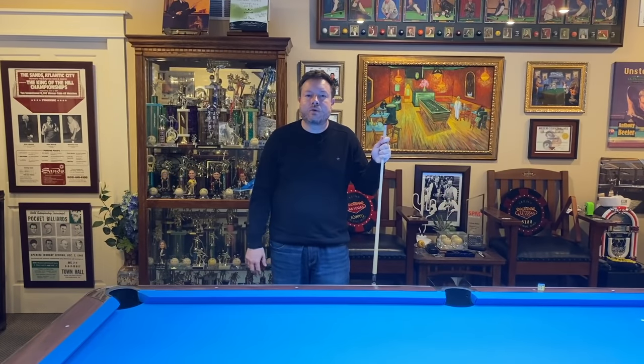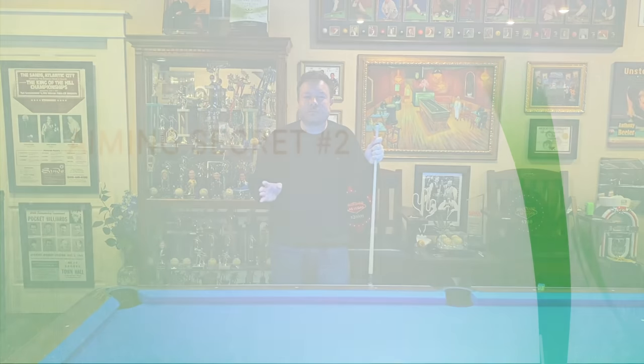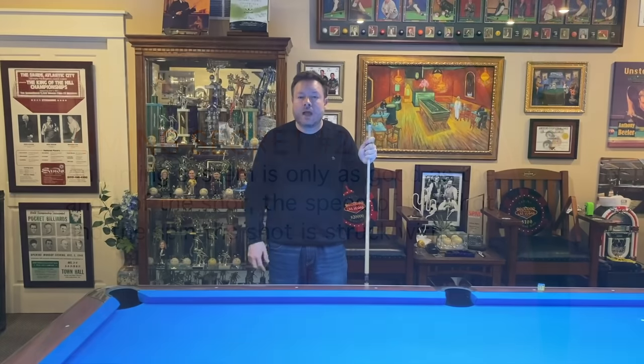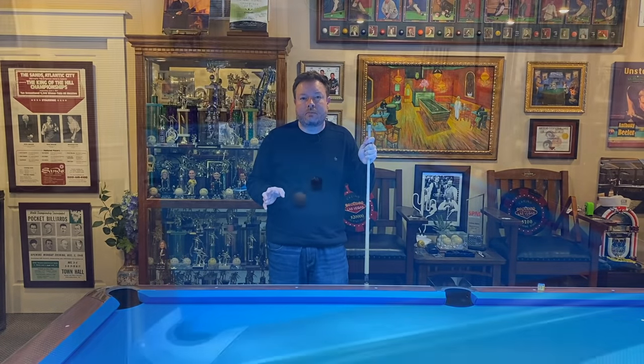The next secret that I want you to think about is an aiming system is only as good as the angle of the shot, the speed of the shot, and the spin on the cue ball. And so what we're going to do next is I'm going to take an in-depth look at each of these varying factors and show how it can affect your aim.